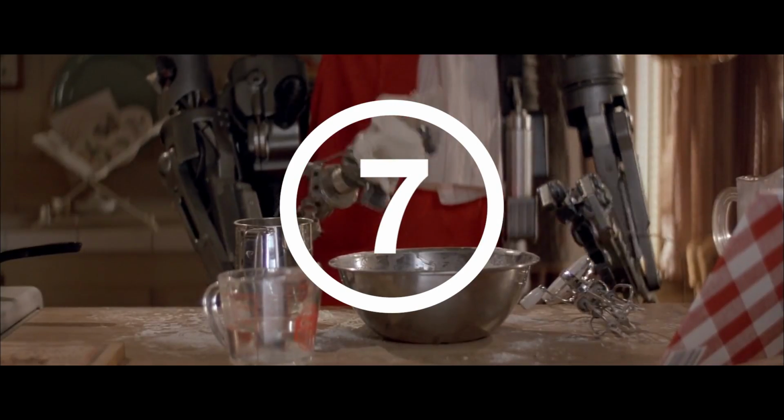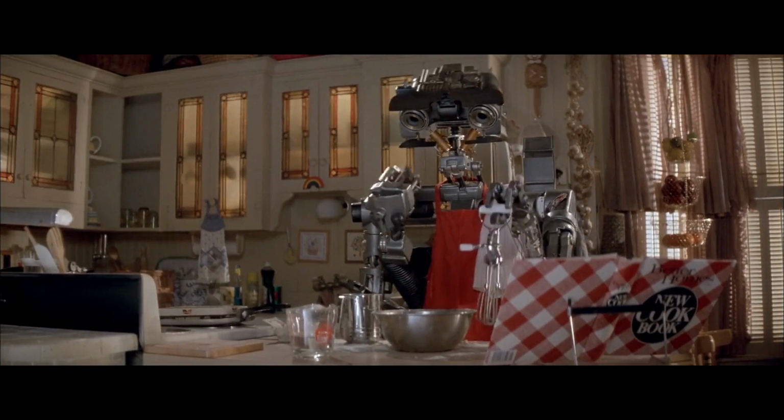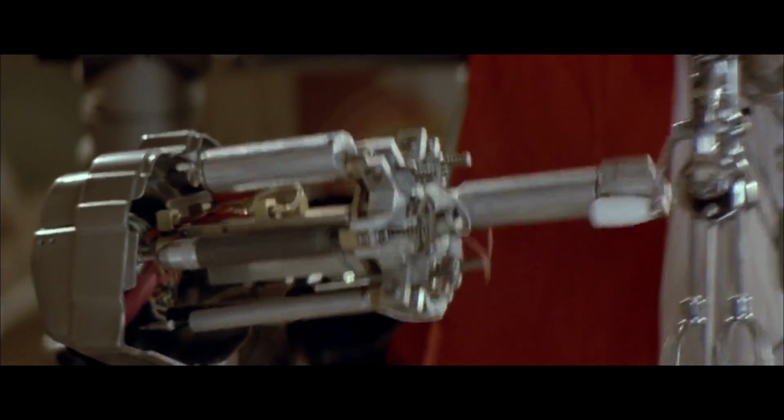Johnny Five has a third arm. You don't see much of it in the film, but it's here when he makes breakfast for Stephanie.